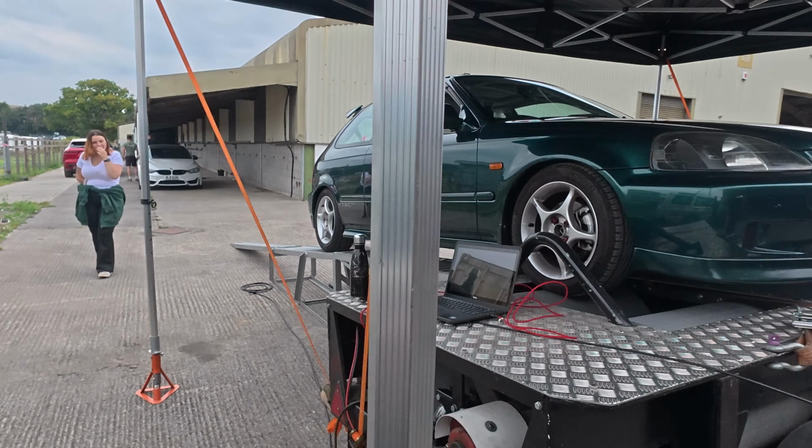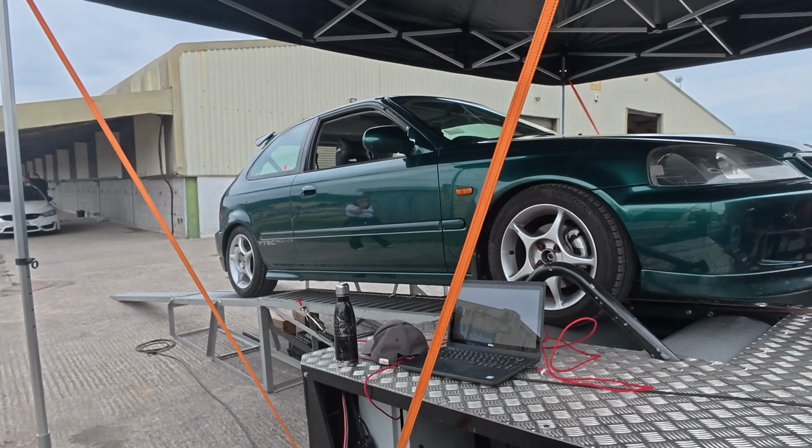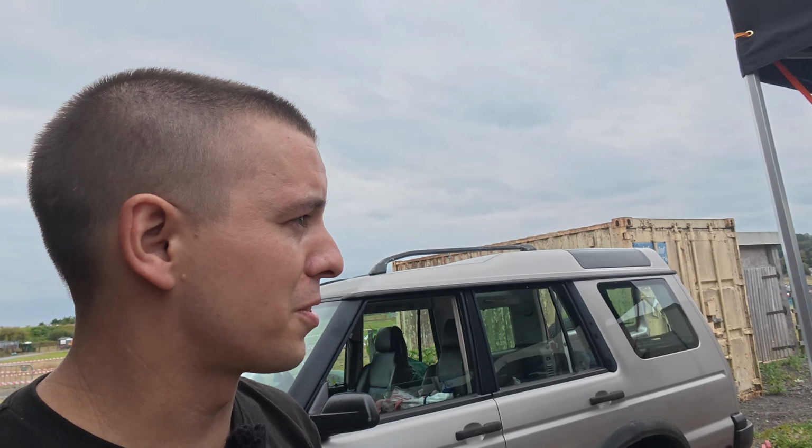Yes, so the gearbox is unknown. Whiny release bearing and stuff like that. So the last thing you should probably do with a car with unknown parts is put this amount of stress in there, but hey ho.